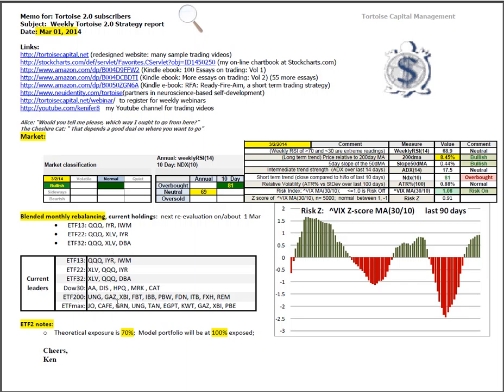The current leaders, you'll notice here, we've added the Dow 30, the ETF 200, and the ETF MEX categories, finding the top holdings in those portfolios. And ETF 2, theoretical exposure is at 70%. The model portfolio will be at 100% exposed. We're making some trade ups this week in the model portfolio, getting a little more diversification and rotating to some slightly stronger positions.